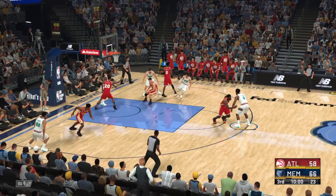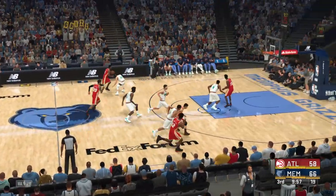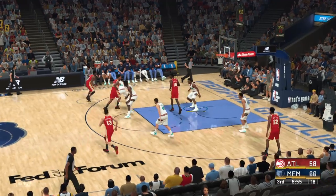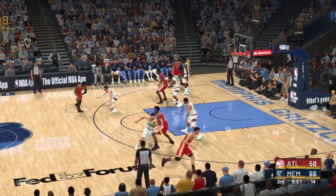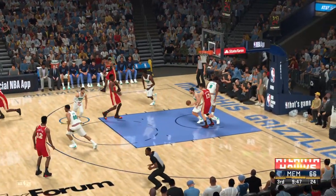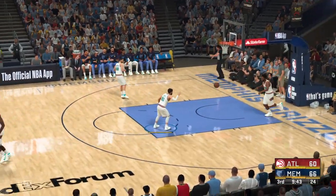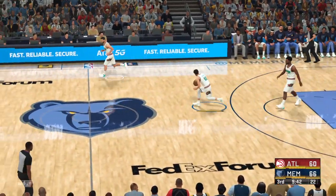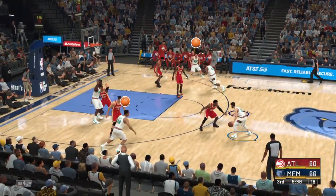Right side, Jones. It's stolen by Wright. To the middle. Here's Bogdanović. Ooh, the lead pass was in the perfect spot to set up the layup. Bogdanović has got 13 points. Man, that's now 10 straight points in the paint. I'm not sure what's happened to their defense, man.